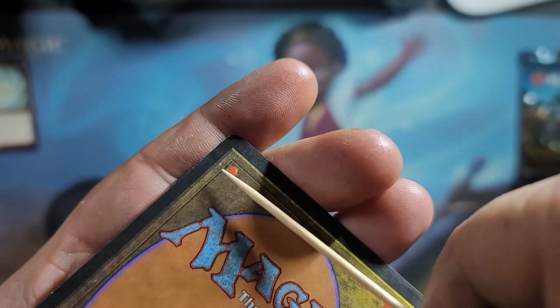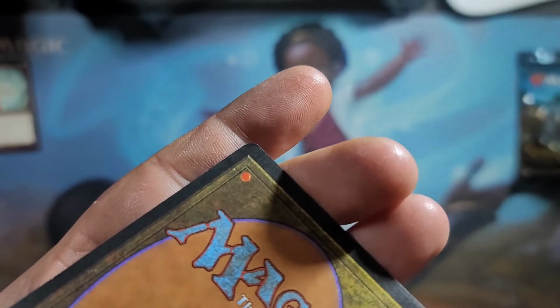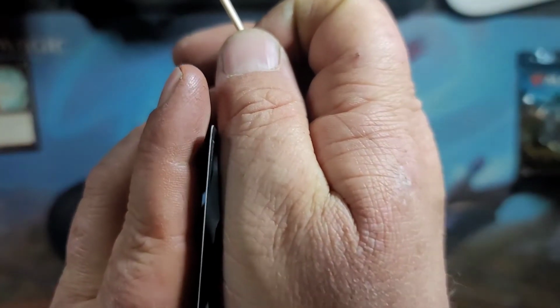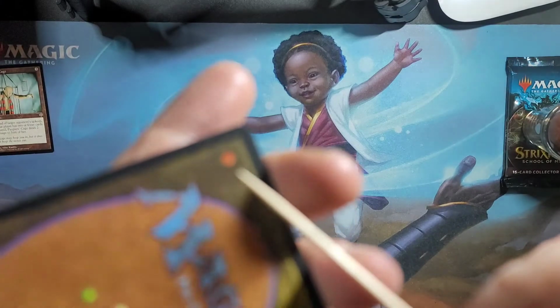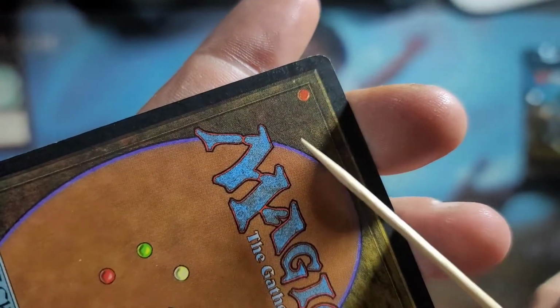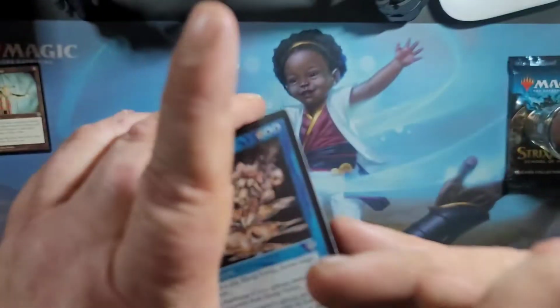It looks like it got touched up right here by a black marker. But I don't see any bleeding. That's the thing. The edge is white. So if they did, they'd touch it up very gently. See how it's a lot darker than the other spots? Maybe I'm being anal, but you gotta be with cards these days.